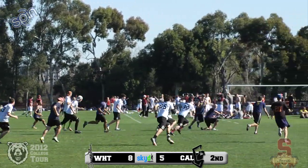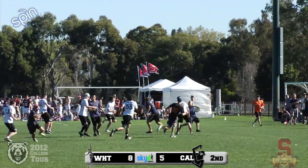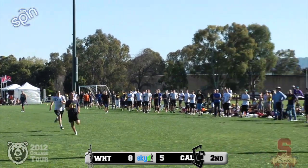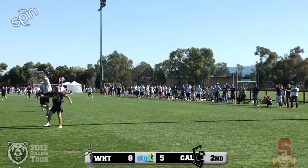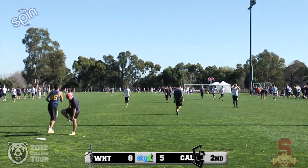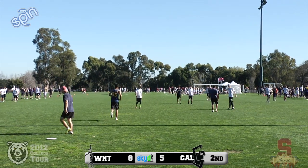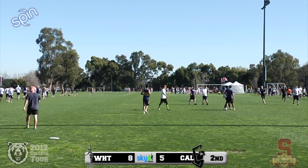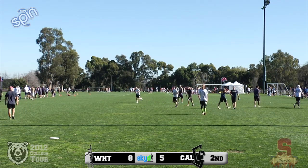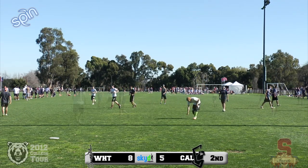Liu looking to send the deep, chooses to break otherwise. Sullivan now back to Pollard on the right-hand sideline. Pollard putting it deep. Cal is chasing it down. Looks like he jumps too early. The Whitman player getting lucky there. Jack Hardiman putting the disc down, tipping it away. Disc going straight into Jeffrey Liu's hands. Was not expecting it, unable to make the catch. And Whitman gets a break here.